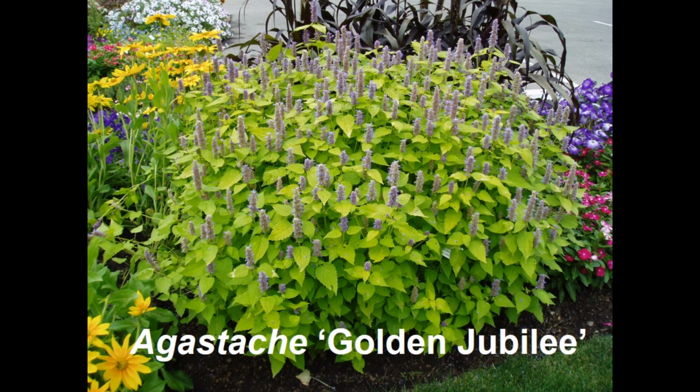The agastaches, or agastache as some call them, these are hyssops. Some are marginally hardy, it depends where you live. Most are hardy to zone 5, but will grow as an annual very quickly in terms of achieving height and bloom. Their contribution in terms of scent is strictly with foliage. This variety, Golden Jubilee, at 30 to 36 inches tall, beautiful blue blossoms. You'll have a lot of bees and other pollinators on these flowers as well.